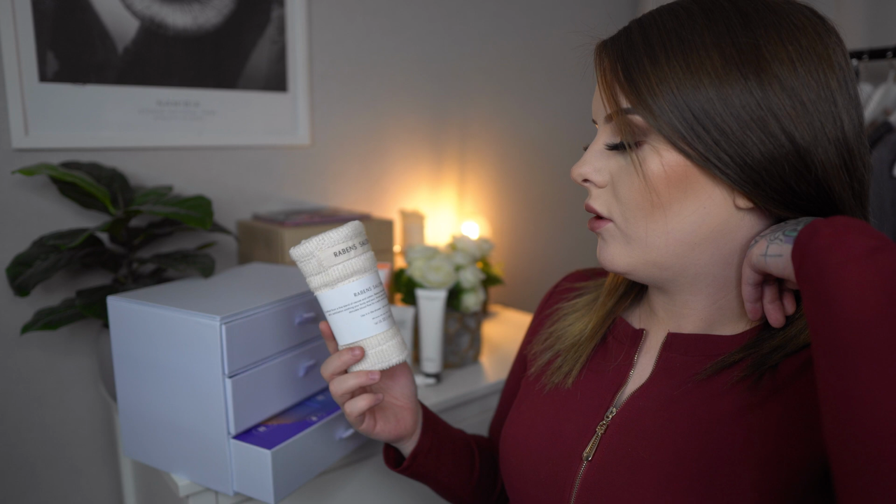I think this is good to use before you apply a fake tan, so you don't get patchy and stuff. We don't want that, girl. We don't want that.